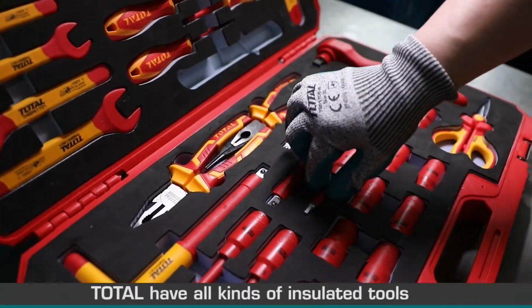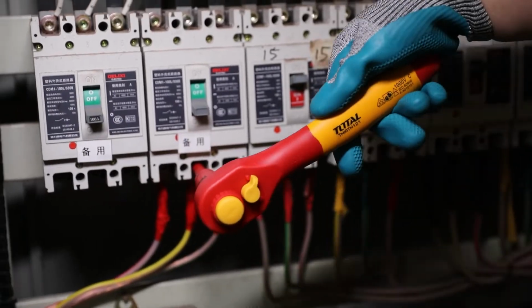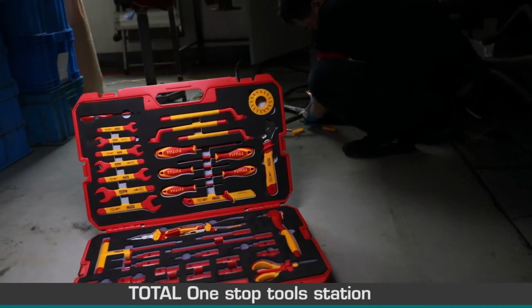Total has all kinds of insulated tools. Full range, VDE certified, quality guaranteed. Total, one-stop tool station.